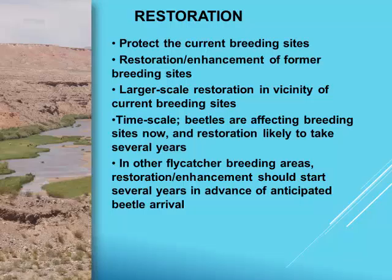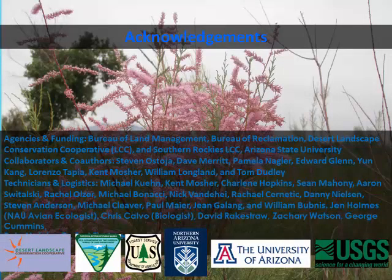Next slide. And then as far as protecting the current breeding sites, for willow flycatcher and a lot of these species, large-scale restoration in the vicinity of current breeding sites is needed, and the time scale is huge, as beetles are affecting the breeding sites now. So this restoration has to start now. For other flycatcher breeding areas, restoration enhancement should start several years in advance, such as what's going on on the Gila River in Arizona. Next slide.